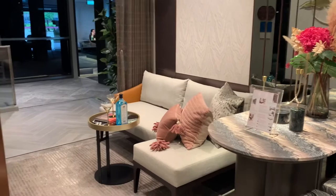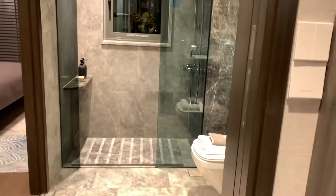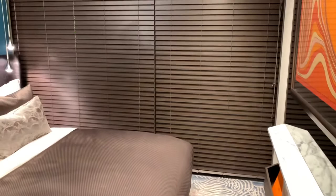So you can see that they have another door here. Yes, there's a sliding door here. Okay. This is for guests. Okay. And this is actually for the master ensuite. Okay, so as you can see once again, all the rooms here can fit in the queen to a king very easily.